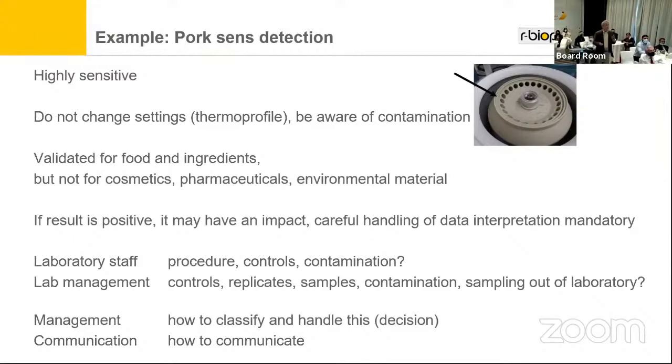The lab management should control this, eventually doing replicates from new samples, getting information about where the samples are coming from, how the sampling was done on site, and whether a contamination may have occurred. And then if there is a positive, someone else should decide whether it is a real positive, how to handle it, and of course, how to communicate. This is a normal procedure, but since it's a religious aspect and there could be more emotion, one has to be careful with this.